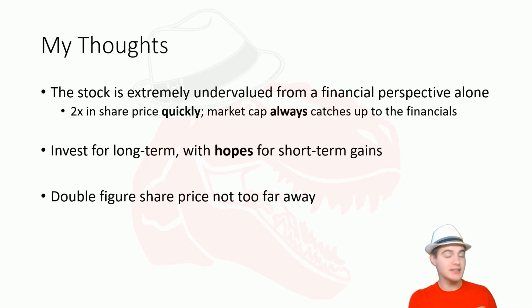So I want to cycle back to my investment philosophy. I invest for the long term with hopes for short-term gains. So don't get me wrong, if we don't see a double in the share price, I'll be a little bit surprised, but I'm not going to sell out of my investment because I am a long-term investor. If the short-term gains come, great. I'm not going to invest with my emotions. I'm investing with logic. And the financials alone tell me logically that this stock is undervalued dramatically. And again, I personally think a double-figure share price for this company is not too far away.